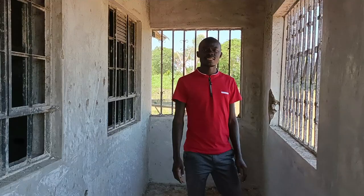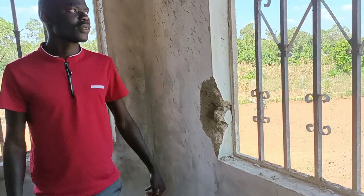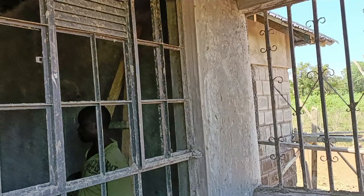what is this called? Veranda. Balcony. Oh, balcony. Yeah, so this is a balcony. The living room balcony. We are done with the plastering, as you can see.